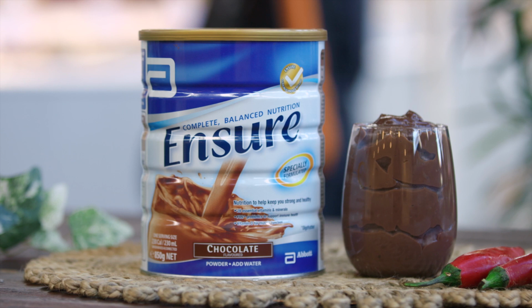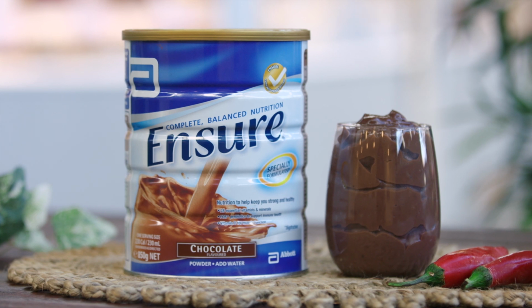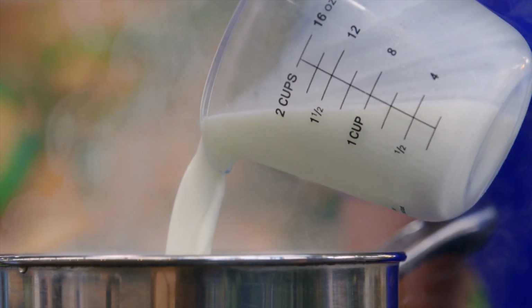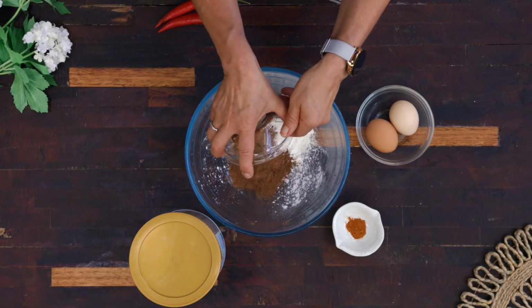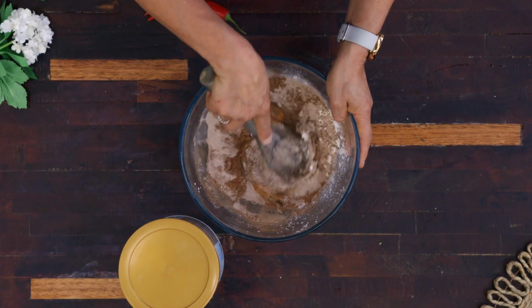For something a little different today, I'm going to show you how to make my decadent chocolate chili custard with a secret ingredient, Ensure chocolate powder. Place 2 cups of full cream milk into a saucepan and heat until hot, but not boiling, and turn off. Whisk together sugar, corn flour, cocoa powder, eggs, chili and chocolate Ensure powder. The Ensure powder adds a boost of protein, calcium and iron.